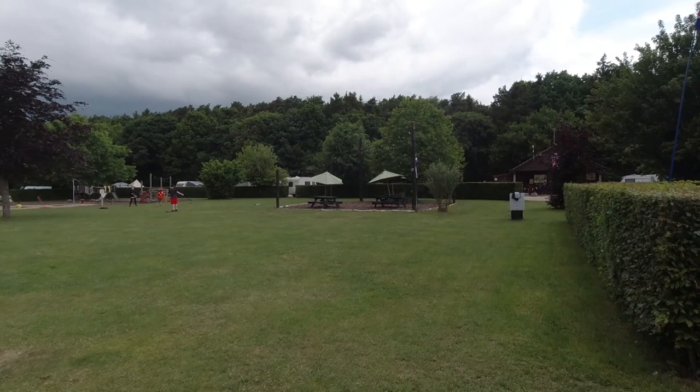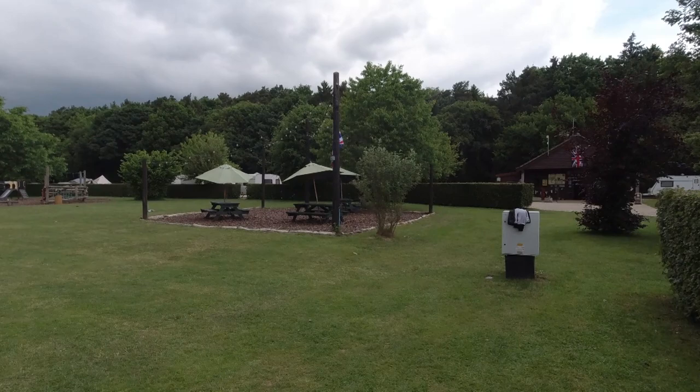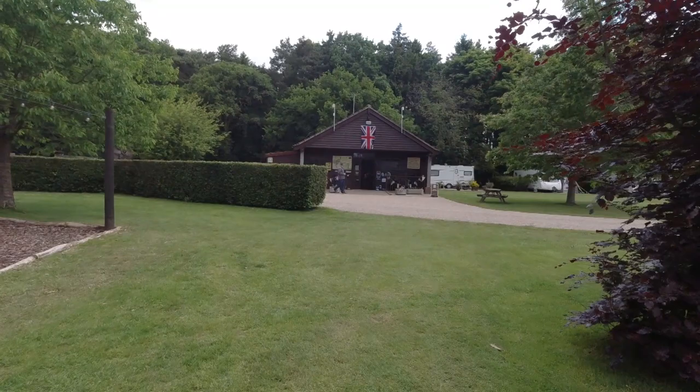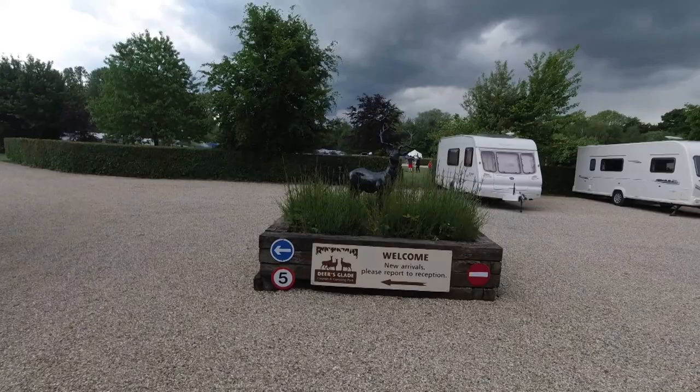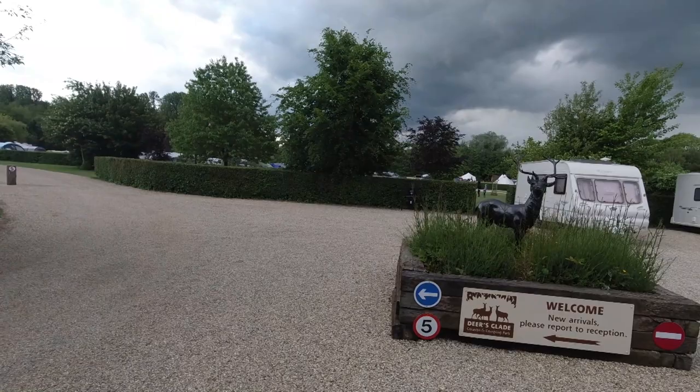And just here on the left, with the benches, this is where the takeaway food parks: pizzas, gin tin, Italian. And just in front of us is the shop reception. This is the arrival at Deer's Glade. Just in the back there, don't know whether you can make it out, there is an EV charging point. One point, two sockets I think.